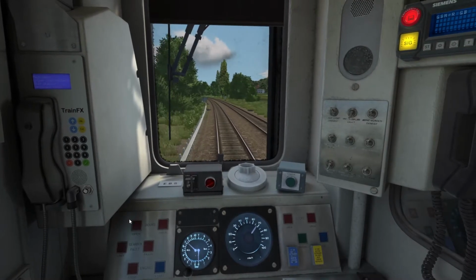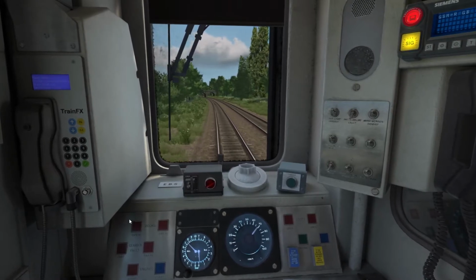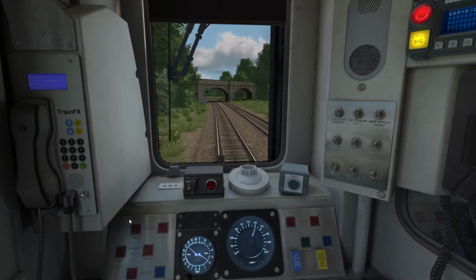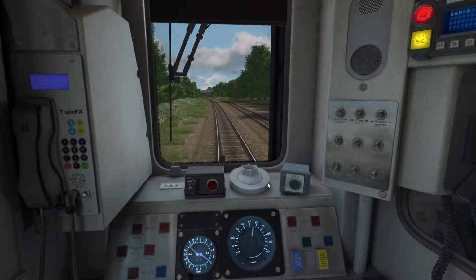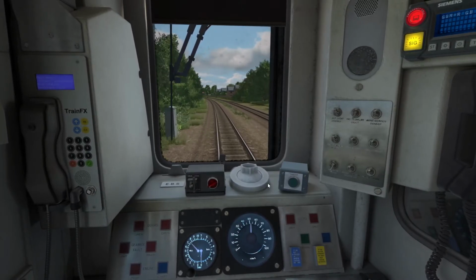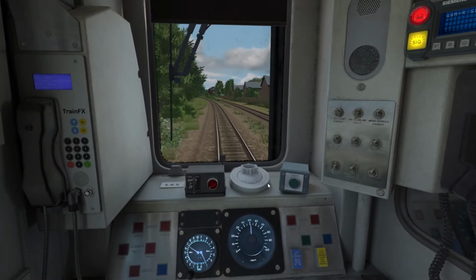So there's 70 in the window, so I'm going to brake off, so power off, step 1, step 2, and we'll just coast all the way in on the approach there. Yeah, these are quite loud when you brake. But yeah, Duffield, and then last stop is Derby.